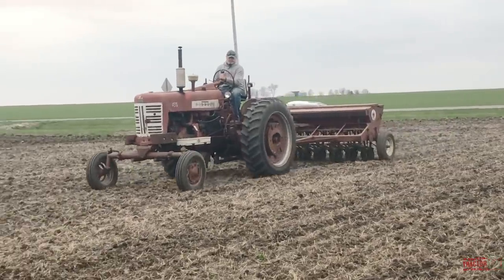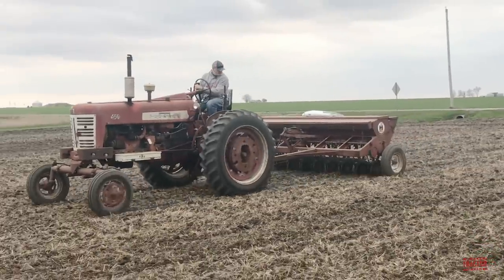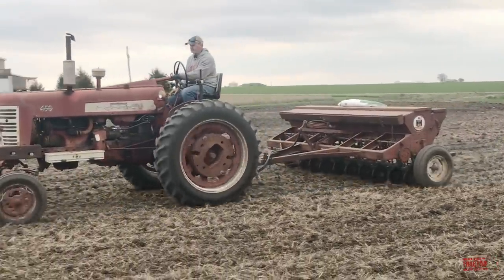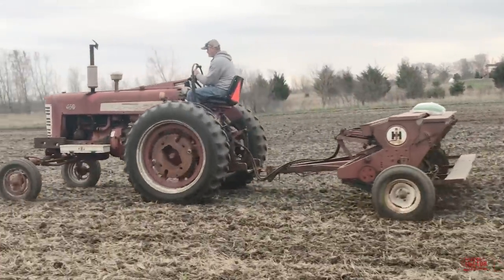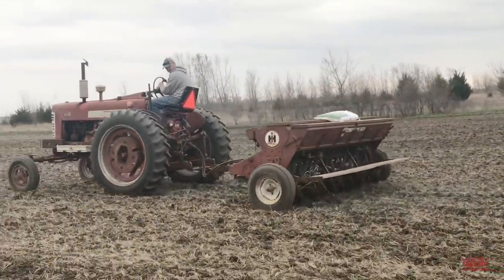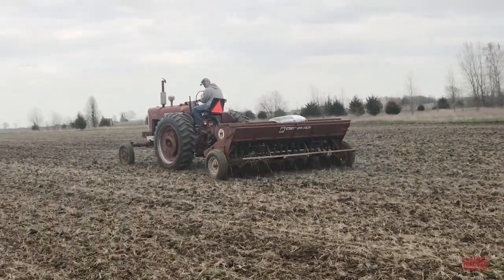The 48 PTO horsepower FARMALL 450 tractor was the largest row crop machine available from International Harvester from 1958 through 1956. It's working with a 10-foot wide International number 10 grain drill, which is seeding oats and alfalfa together.